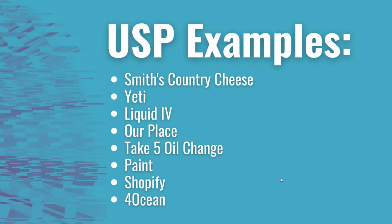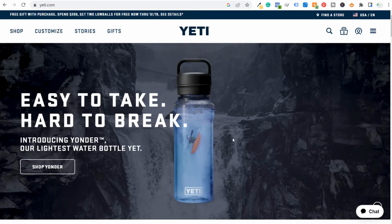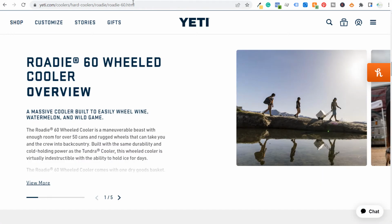Our next example, Yeti. Even if we go right to their homepage, this is what's on their homepage right now. Easy to take, hard to break. They're clearly trying to get to people who are outdoorsy. It's their lightest water bottle yet. So very quick, unique selling point, hard to break bottle, easy to bring anywhere with you, no matter what you're doing. You can also see with any of the products they have on their product pages, they generally have a list of selling points here.